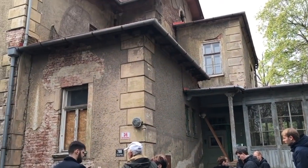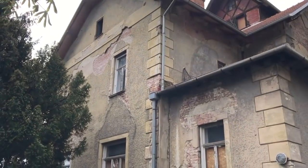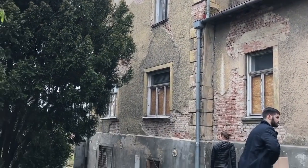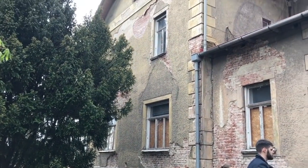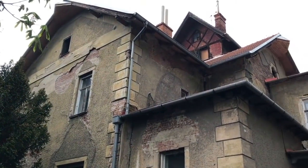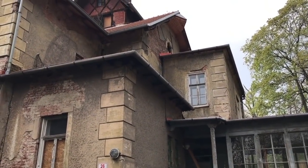So this was the tour of this house. It's going to be up for sale, but they might get enough money to restore it, which would be wonderful because it's from 1863 when it was first built. So it would be nice to have it restored.